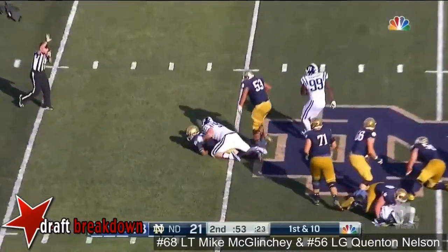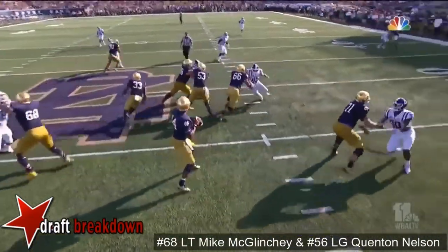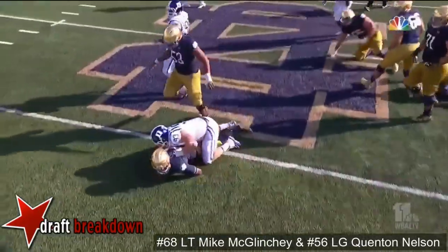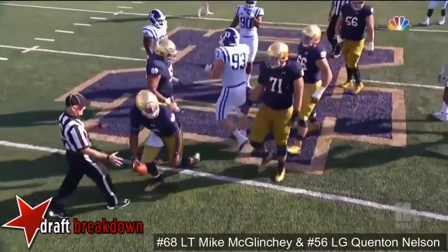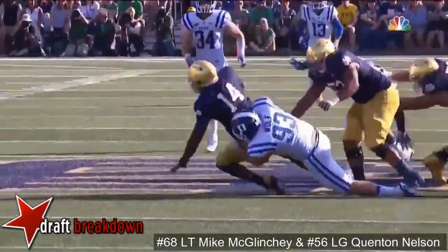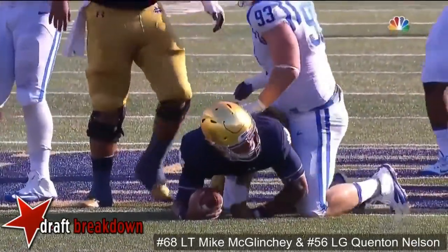Kaiser in trouble, and he's brought down. Wolf coming around the edge, and it was because Kaiser was going to try to buy some time. The initial protection is great. He decides to step out and try to make something happen, and Wolf just kept running the loop around the backside, and Kaiser backs into him. That's the type of play that gets Duke off the field. The sack.